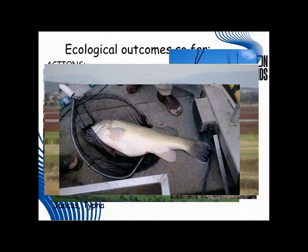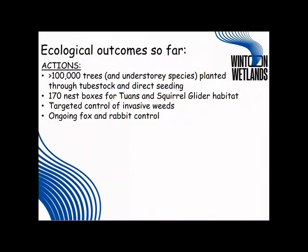It was there originally. We've got permanent ponds along the dam wall, as I said before, and we've got some good fish populations there. That's one of our Murray cod. We know them very well. We've got quite a few large ones. So 3 minutes to go. What else have we done?